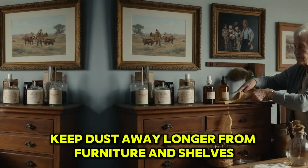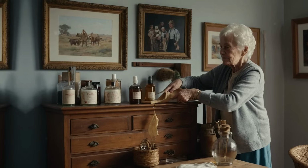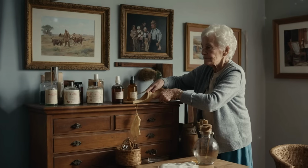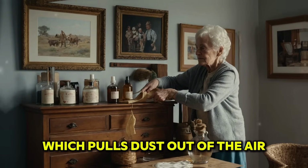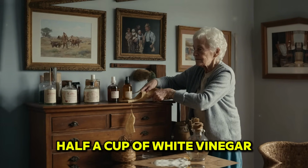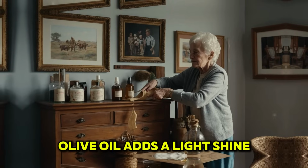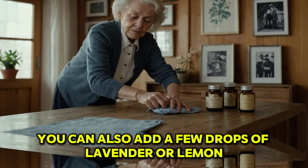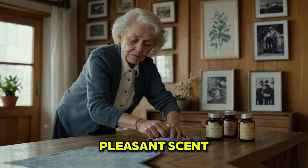Tip number 2. Keep dust away longer from furniture and shelves. Dusting can feel endless. You wipe down your bookshelf today, and tomorrow, the dust is back. Here's why. Dry surfaces build up static electricity, which pulls dust out of the air. To stop this, mix 1 cup of water, half a cup of white vinegar, and 1 teaspoon of olive oil in a spray bottle. Olive oil adds a light shine and creates a layer that helps prevent dust from sticking. You can also add a few drops of lavender or lemon essential oil for a soft, pleasant scent.